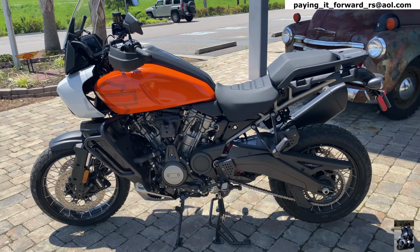So on this motorcycle, the signal light switch is not on each side like you're accustomed to with Harley Davidsons. It's on the left side only.